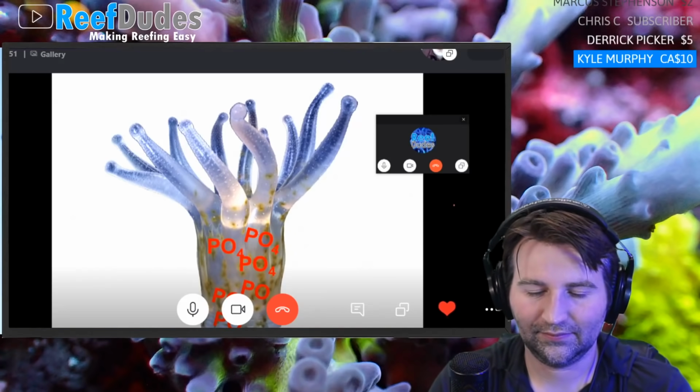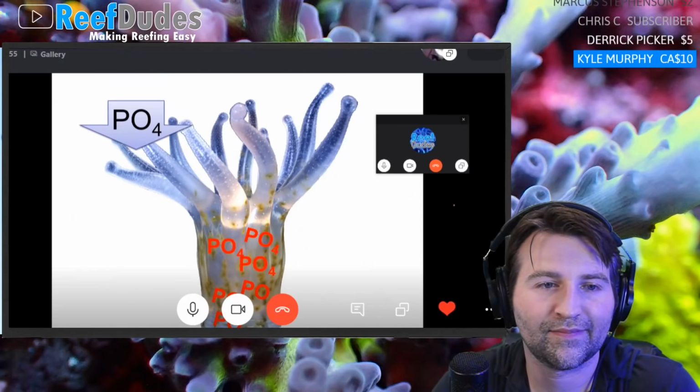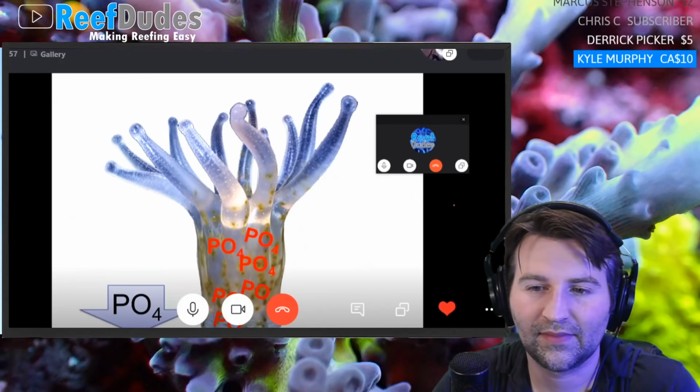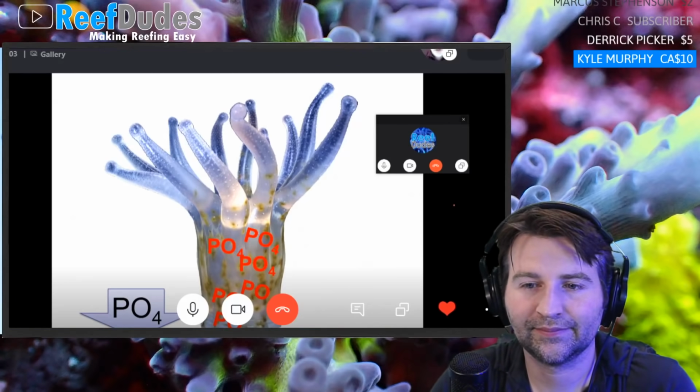Now, because the phosphate was in the bacteria and the coral ate the bacteria, this maintains that low phosphate level out in the water column. We never let the phosphates get back out into the water column.